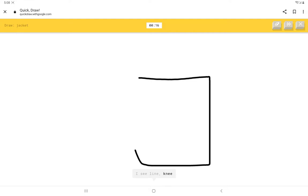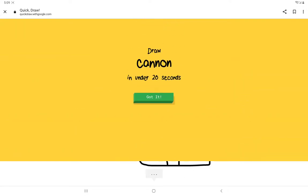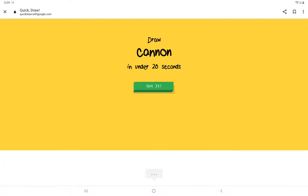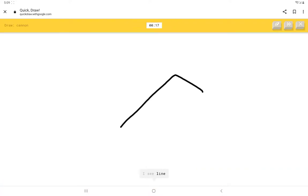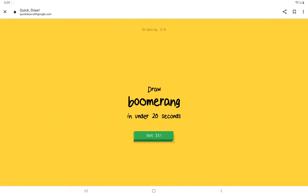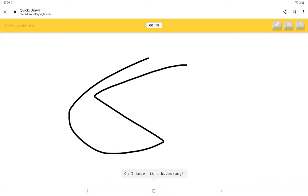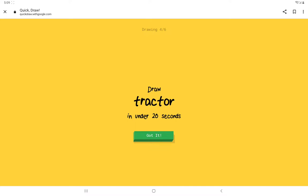I see line, or knee, or nail, or square. I see cup, or mug, or sweater. I see t-shirt. Oh, I know, it's jacket. Cannon. I see line, or toothbrush, or eraser. I see marker, or toothpaste, or sleeping bag. Oh, I know, it's cannon. Oh, I know, it's boomerang. I just guessed it already.